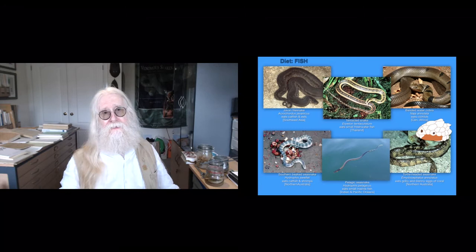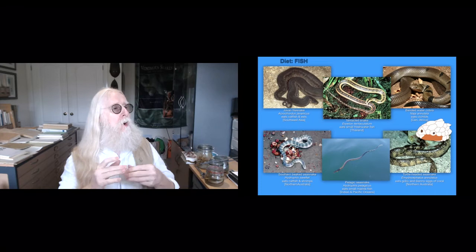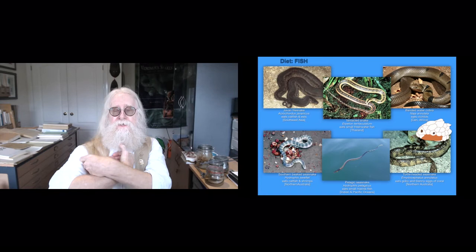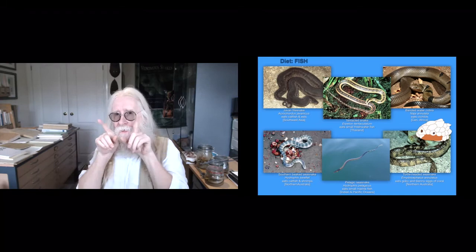Fish. Many, many snakes eat fish. The file snake, that I showed you the photograph earlier of what the file snake's skin looks like. That's a whole Javan file snake, very knobbly. And as I told you, it grips hold of the fish in its coils, in the water, works its mouth to the head end and swallows it that way, and then even eats big catfish.